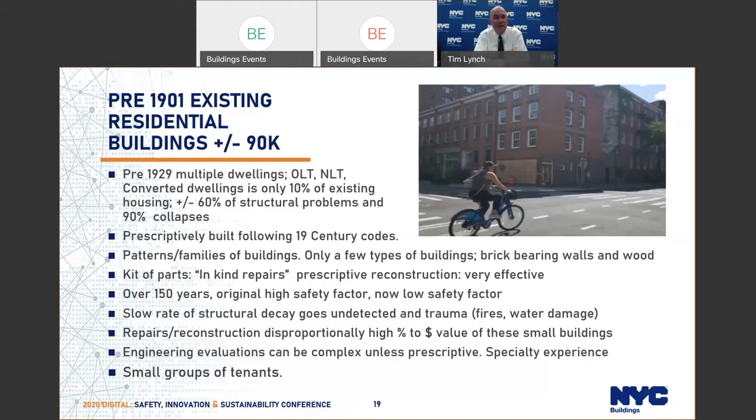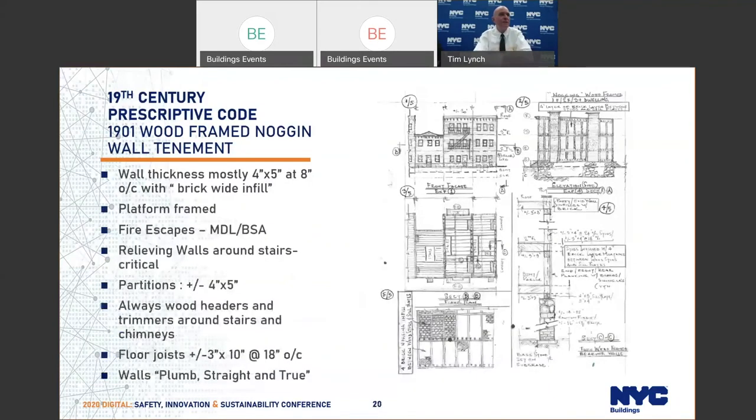The engineering evaluations are complex unless they're prescriptive, and that's where the specialty experience comes in. And you have small groups of tenants inside these buildings. Most of these buildings have about 12 tenant groups. It's not like a 20 or 30 story apartment building. You've got a four story building with about eight units in it. And that's a problem.